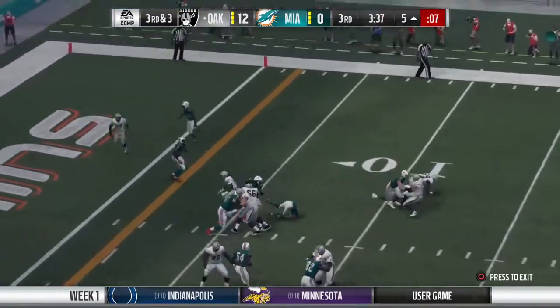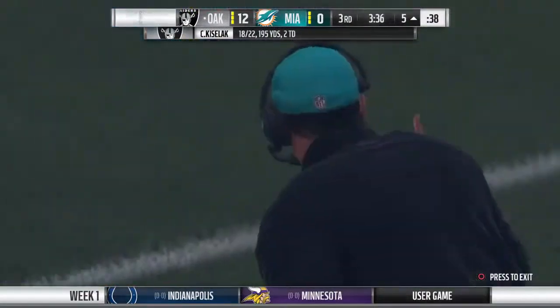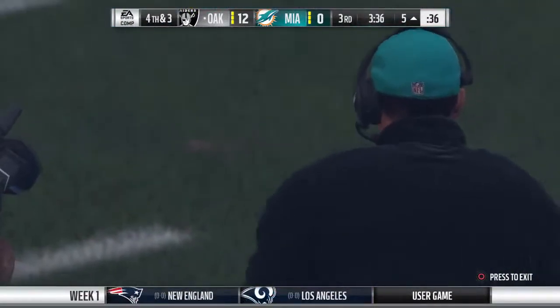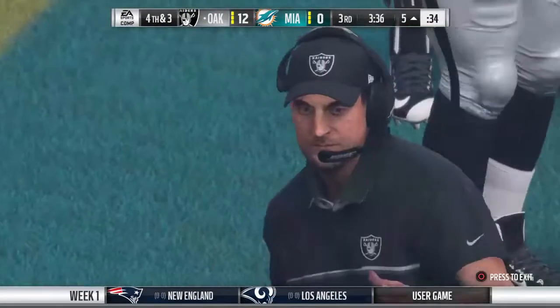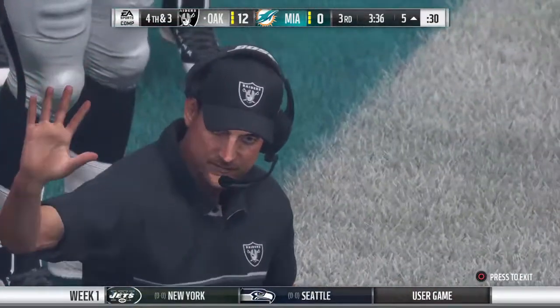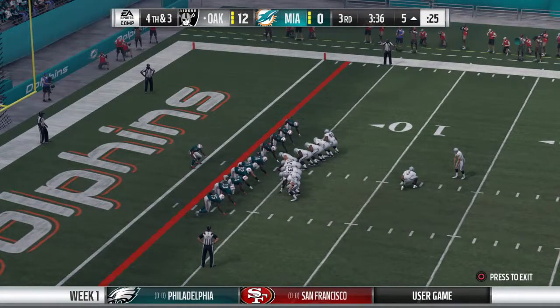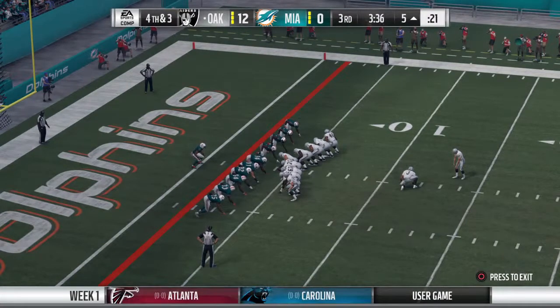Back to throw here. And incomplete. He had nowhere to throw, so he just tossed it away. But that brings up 4th. The throwing windows get a lot tighter near the end zone, don't they? And here's the thing. You already probably have 3 points in your hip pocket. You force a throw here and give up an interception, you come away with nothing.